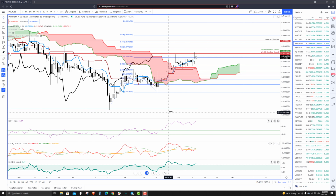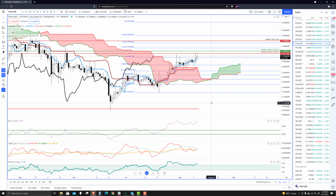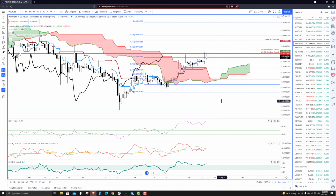Taking a look at Polymath. This is a recent addition to Coinbase. It had been on a couple of other exchanges, like Bittrex, but they removed it. But Polymath, if you're unfamiliar with the project, I encourage you to check it out.